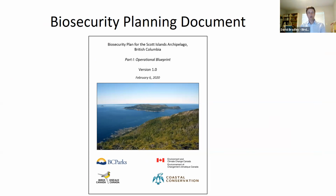A few years ago, Coastal Conservation and myself at Birds Canada started to create a biosecurity plan for Lanz and Cox Islands, where that photo is taken from Lanz Island looking at Cox Islands, with Beresford Island on the left-hand side of that picture. We decided to create a biosecurity plan for the Scott Islands archipelago. We published that in 2020, and it's currently being reviewed after publication and before being put into place.